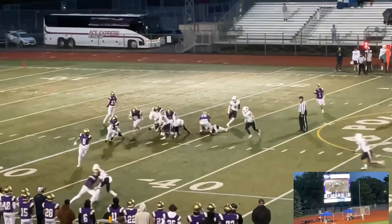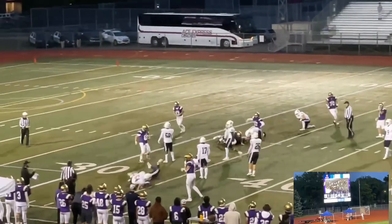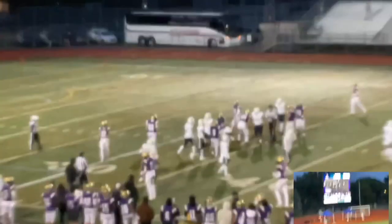Takes a snap. It's going to be a handoff. He has a lane. Broken down. Maybe got back to the line of scrimmage.